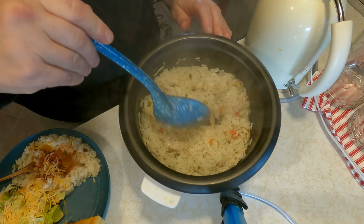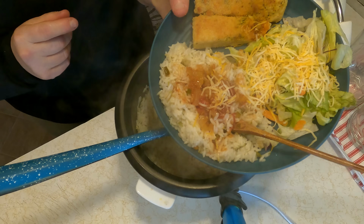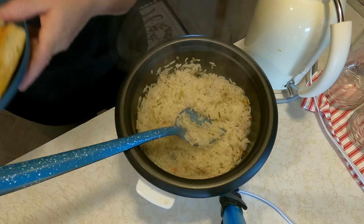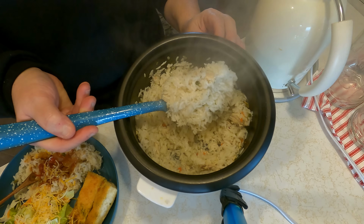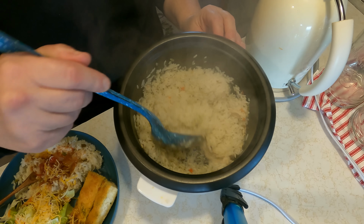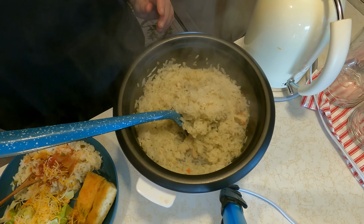And this is what the rice looks like cooked up. I add a little salsa on mine and some cheese on it, and it's absolutely amazing. I add a couple pieces of chicken I put in when I was making the rice, and that is a complete meal. Rice, veggies, and meat.